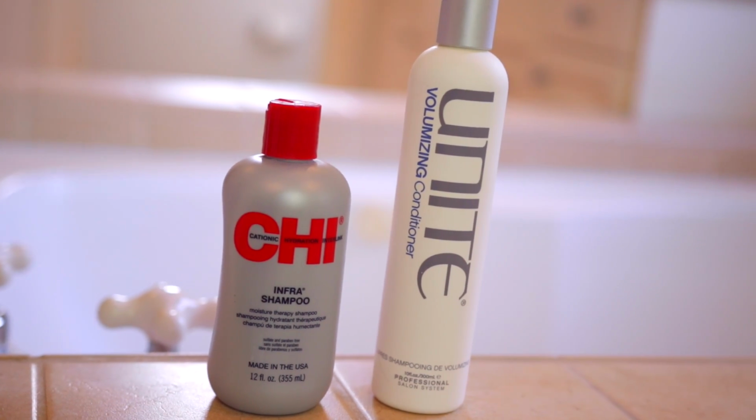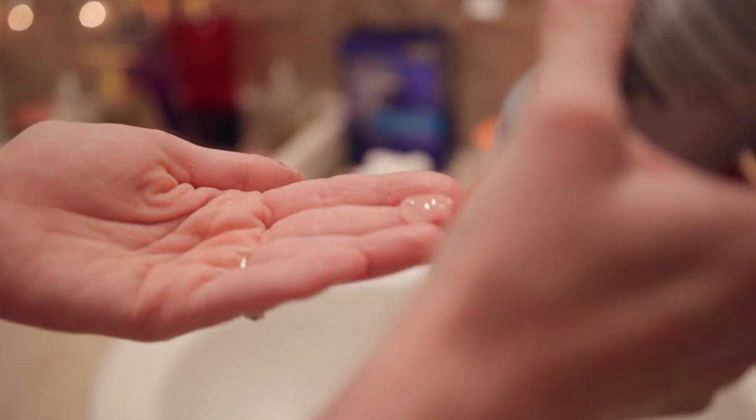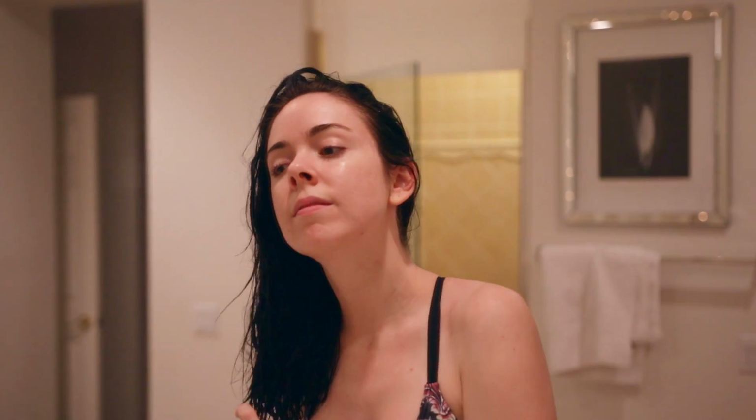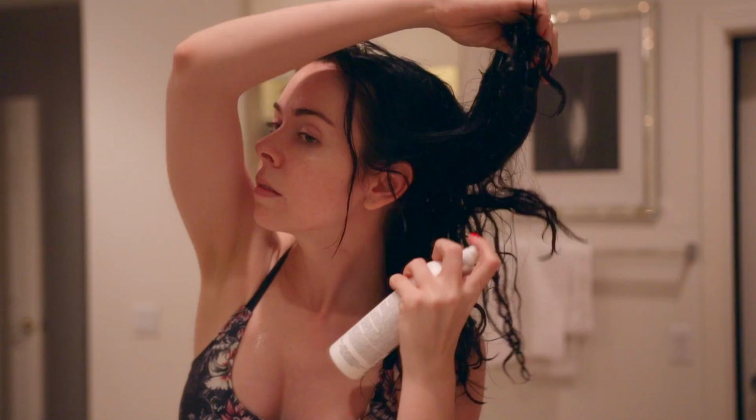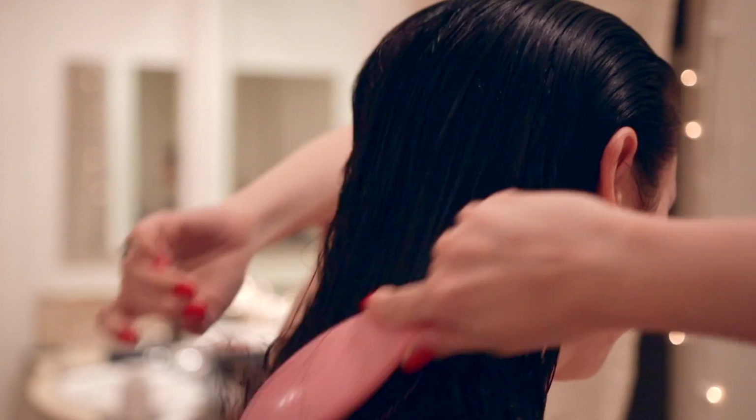Then these are the two products that I always use when I wash my hair. My Chi Silk Infusion, all on the ends of my hair and anywhere that feels like it gets a little ratty. And then my Unite 7-second detangling spray. Fleur de Force is the one that turned me onto this. Best detangler I've ever used in my life. I spray it liberally and then I brush my hair out with my wet brush.